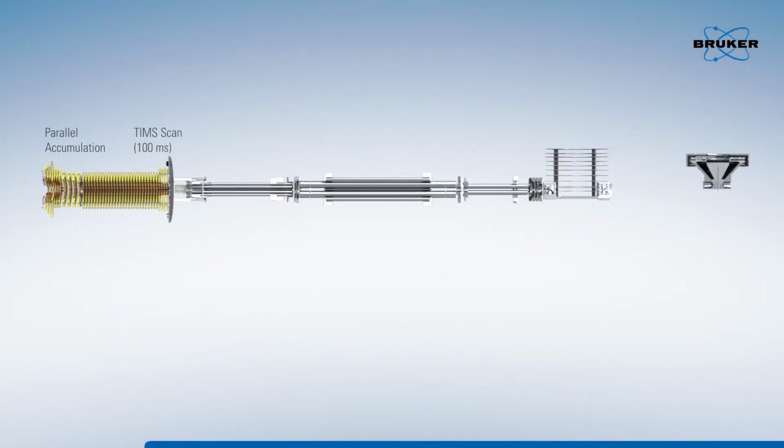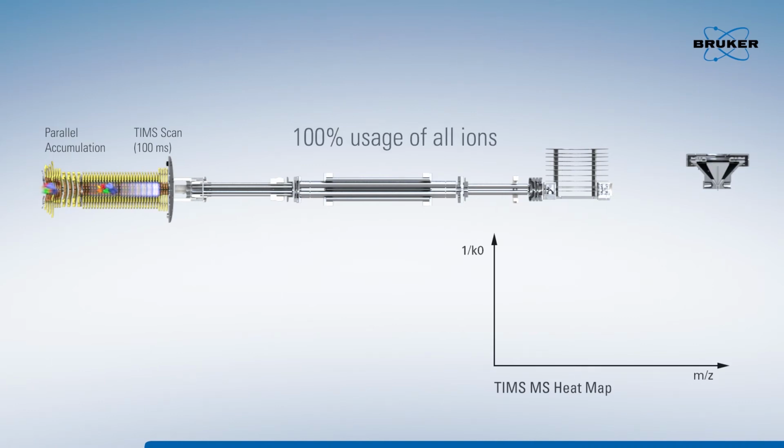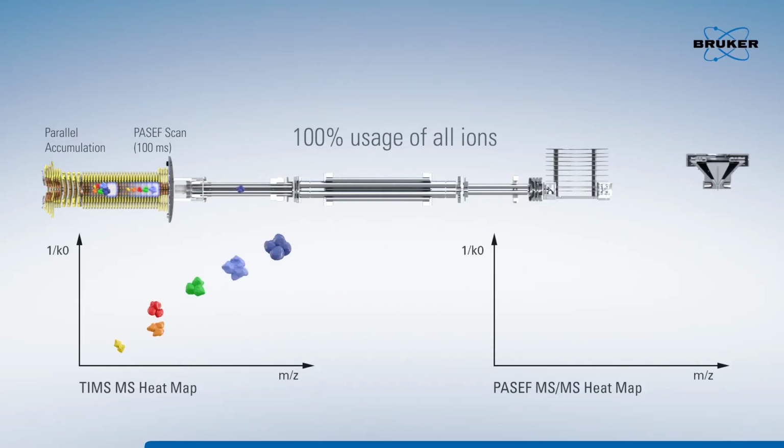The timsTOF Pro enables the usage of all peptide ions that enter the mass spectrometer due to its unique TIMS technology. Peptide ions are accumulated in the first part of the device, whilst trapped ion mobility separation occurs in parallel in the subsequent region, resulting in very high spectral quality.